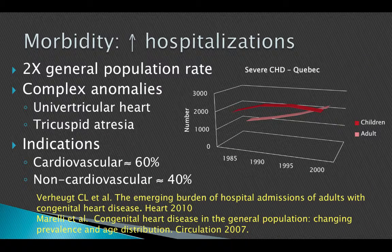However, although the patients are surviving into adulthood, the morbidity is increased compared to the general population. There are 2 times the number of hospitalizations in people with congenital heart disease as compared to the general population, and this increases with age. Many of these hospitalizations are associated with complex anomalies such as univentricular heart or tricuspid atresia. If you look at the graph on the right, you can see that the number of adults with severe congenital heart disease is almost equaling those present in children.